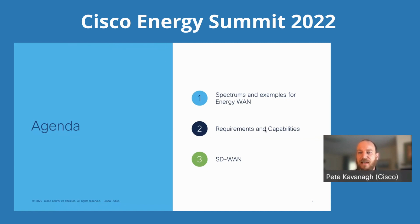But also, we're actually seeing a healthy pull from our own customers to say, hey, maybe we're already doing SD-WAN on the corporate side, on the IT side. Our IT brethren are saying, hey, it's working great for us. How would it work for you guys? And as we know, not everything in enterprise IT necessarily always translates directly into OT. So there's a couple of things we want to watch out for there. But in general, there's a lot of great things we can take advantage of.